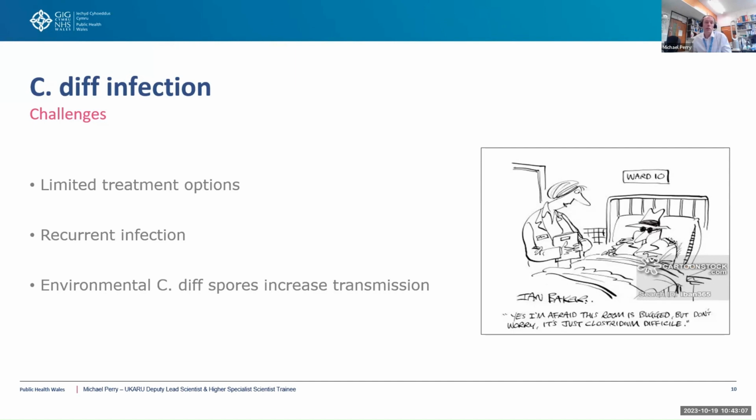Sadly, once you've had an additional episode, so one recurrence, you're then as high as maybe 6 out of 10 people will continue to get other recurrences or further episodes of C. diff diarrhea. And it's just miserable. The life that people lead when they effectively don't have a life. If I had time, I would share some patient stories with you. But it basically, not only does it make them very ill, but it makes their life very, very miserable.